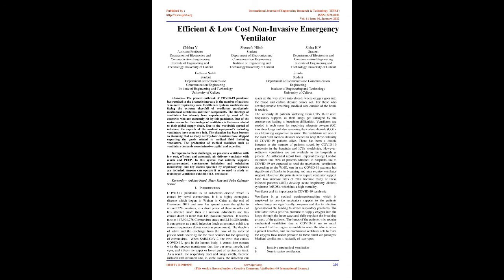One of the main reasons for the shortage of ventilators is the issues related to their global supply chain. Due to the worldwide spread of infection, the exports of the medical equipment including ventilators have come to a halt. The situation has become so alarming that as many as 54 countries have stopped exporting the goods related to the medical field including ventilators. The production of medical machines such as ventilators demands more intensive capital and expertise.